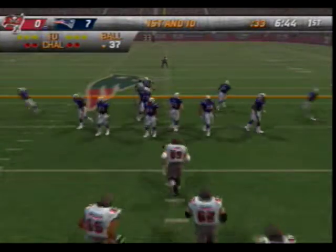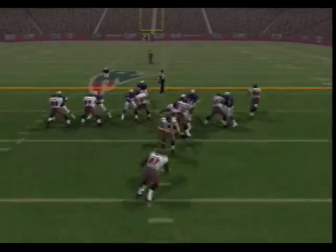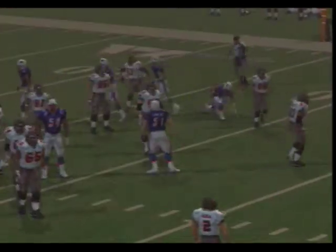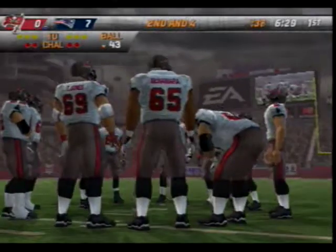First and 10. Ball on the 37-yard line. Number 27, the lone back. Thompson comes up to make the play. As a coach, you need to make sure that you establish your running game as a weapon that can hurt the other team. Picked up about 6 yards that time.